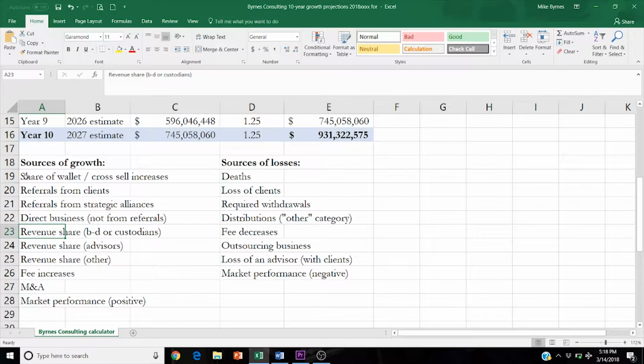Same thing for any kind of revenue change or new opportunity. Revenue share, whether you're bringing in an advisor and you're paying a percentage to them or they're paying a percentage to you, I should say, and are you factoring that in as your overall assets under management? But maybe there's some other kind of relationship, whether you outsource your retirement plans business or such. You can see that the simple spreadsheet gets a little bit more complicated as you start to put in some of these factors.